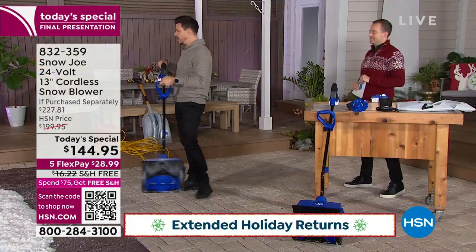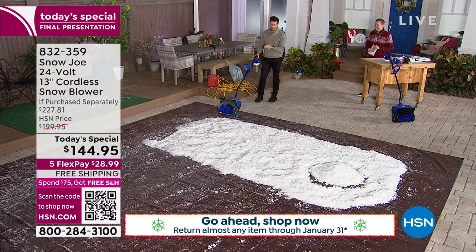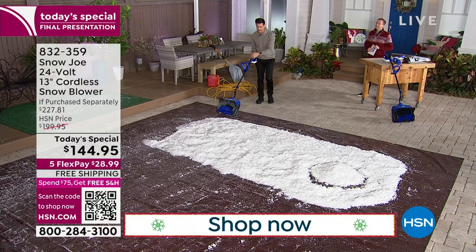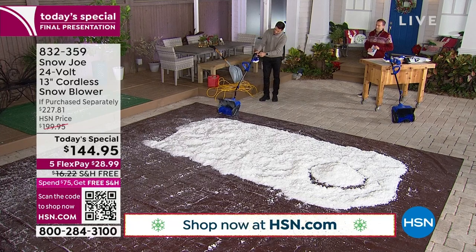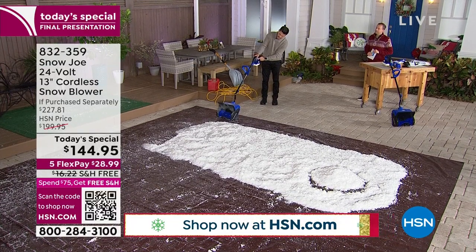And before I go any further, let me show a demo, shall we? I've got it. 100% fake snow right here. But again, to our point earlier, this has the look, the feel, and the consistency of real snow. To turn it on, Adam, it's super simple. Yep. You know what this is, it's the safety. You engage it, and then with your fingers under here, get it going.